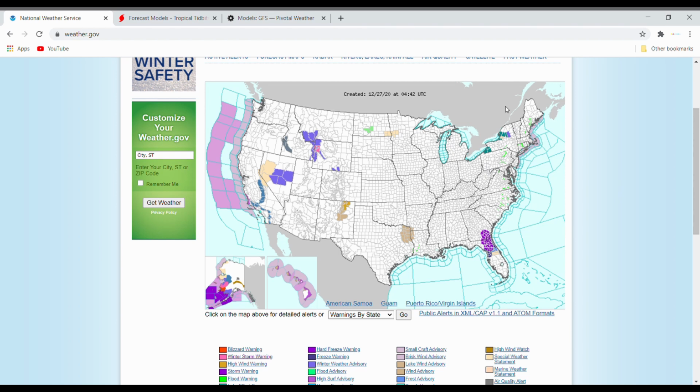That means that areas like the Northeast, parts of the East Coast in general, power outage city here. Just a lot of wind, a lot of rain, and that's not really that pleasant for your month of January. Definitely not getting 2021 off to a great start. But, you know, it's winter time, so what else are you going to do?